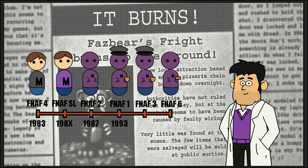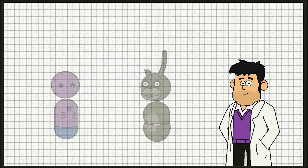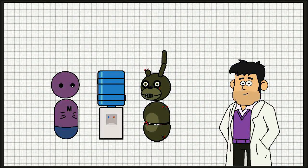Well, Mike had already worked at Fazbear's Fright, explaining how Henry got in touch with him in the first place. Mike looks exactly like his father, so chances are that Henry knew who he was despite his many names. To add to that, the animatronics have some interesting things to share with the protagonist.